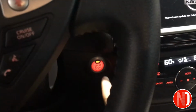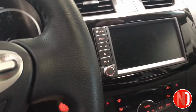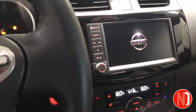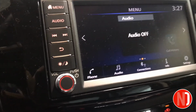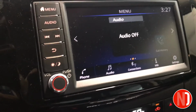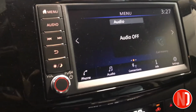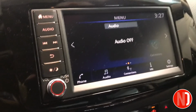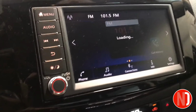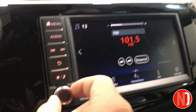Okay, the software update is done. Now let's check if it worked. The technician operates the volume by the radio knob and the steering wheel controls, and both ways, the volume works the way it was designed.